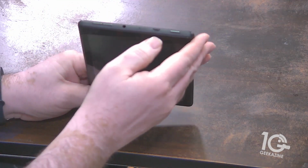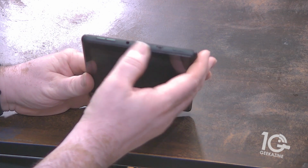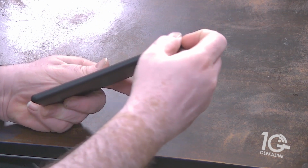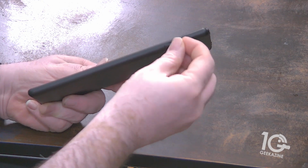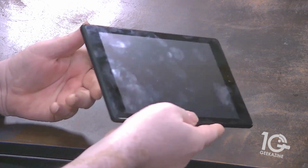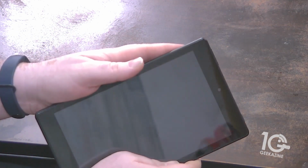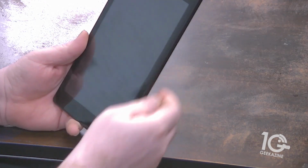hand. Up on top, we have the USB, micro USB. We've got headphone jack, volume, and power all on top. On the side here is the area for the SD card, and you can put that in to expand your Fire. We got speakers on the side, on both sides, so it is running in stereo. But once again, if you put your hand there, you're gonna definitely muffle it. So let's go ahead and turn this on.